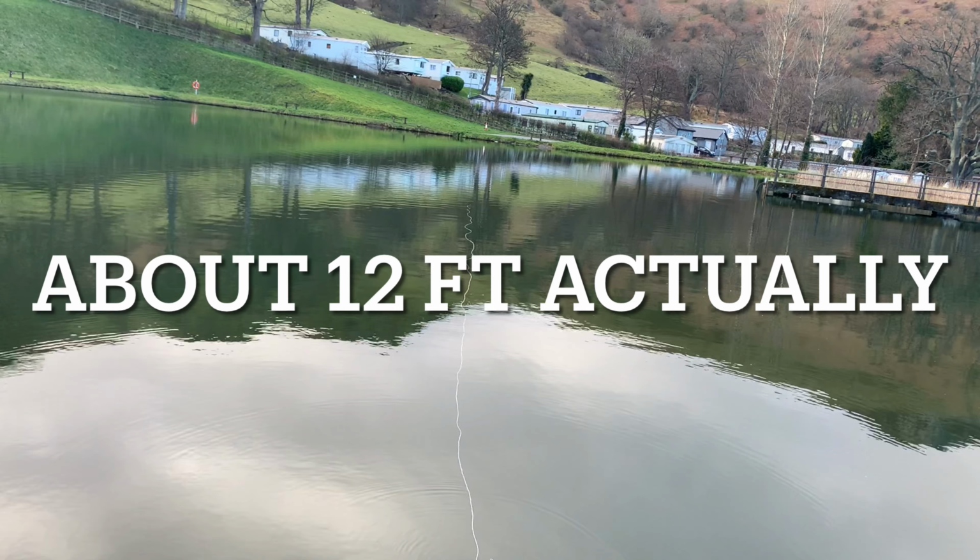Looks like the line tangled. Guys, and this is it. You can see that there. Just get the snips on this. And off he goes.